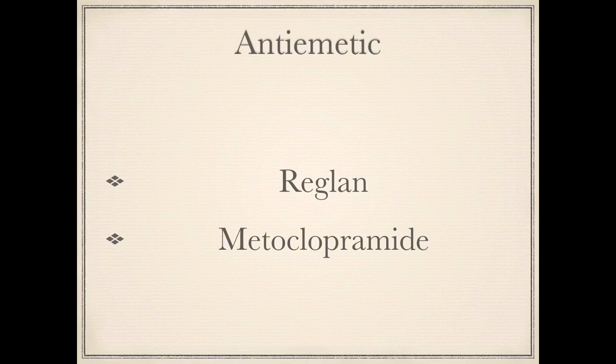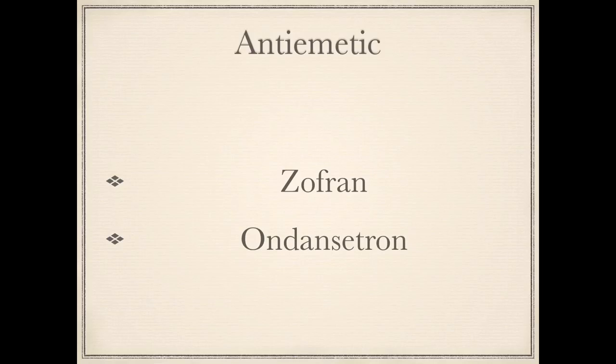Next we have Reglan, which is the brand name for metoclopramide, which is the generic, and it is also an antiemetic. Next we have Zofran, which is the brand name for ondansetron, which is the generic, and it is an antiemetic.